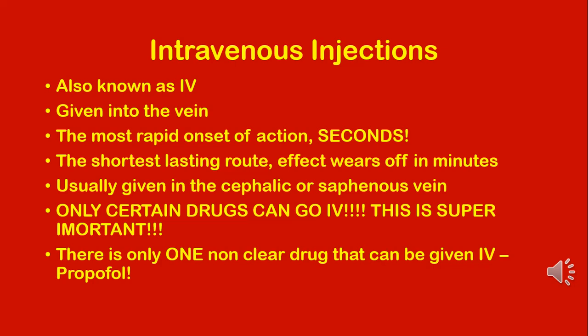So when we put things in a vein, we need to make absolutely certain that that route of administration is correct. That when we're being asked to put something IV, that it really truly goes IV, because we could potentially kill something. A good little red flag to know is that all IV drugs are clear. There is only one drug on the planet that you can be given IV that is not clear, and that's propofol. It's white. That's the drug that killed Michael Jackson, by the way. He called it his milk because it looks like milk. It's a white, milky substance. That's the only not clear drug that will go in a vein. So if somebody hands you a drug that's not clear and asks you to put it IV, that's an immediate red flag that the route of administration is incorrect.